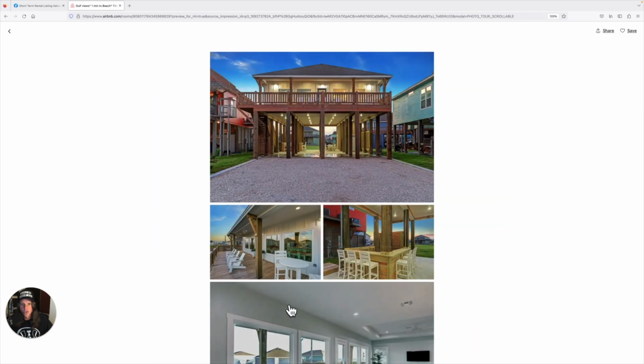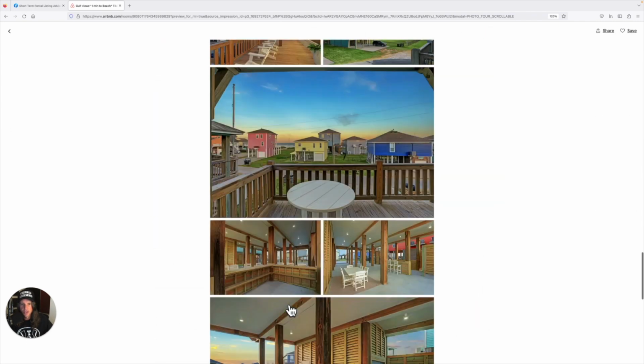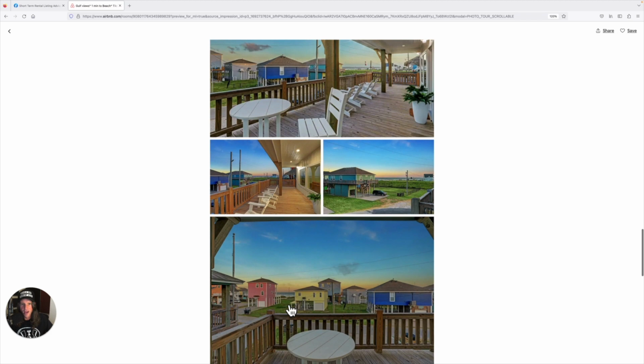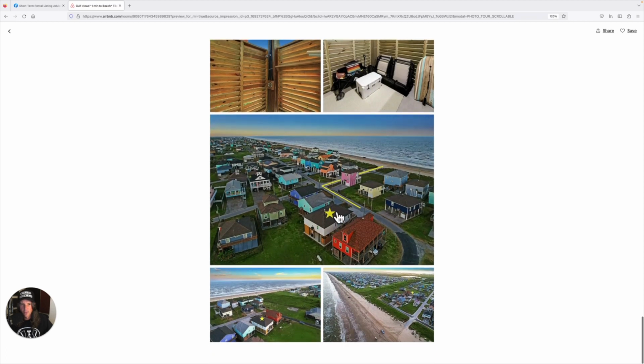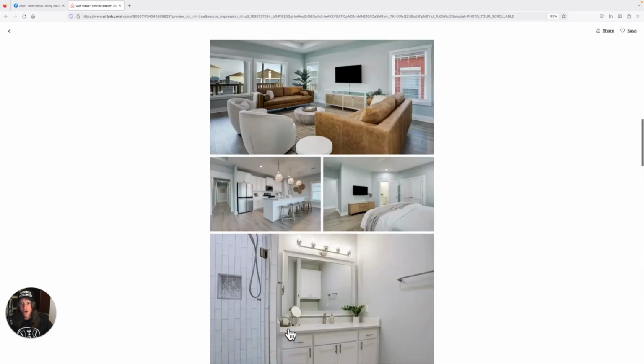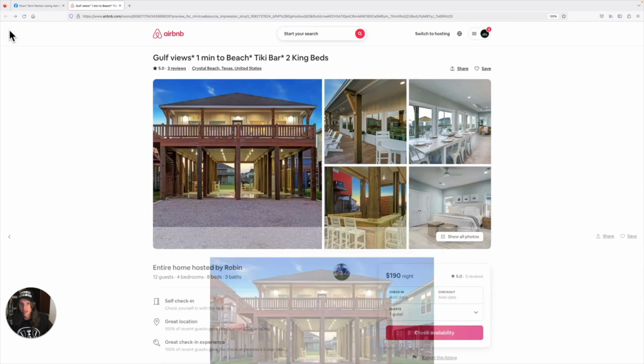Let's look at more pictures in general. Do you have what I would consider a top 5? That's a damn good picture. There you go. Put that in your top 5, or that one. Again, the most important thing is to rotate these photos as often as possible, like daily if possible.